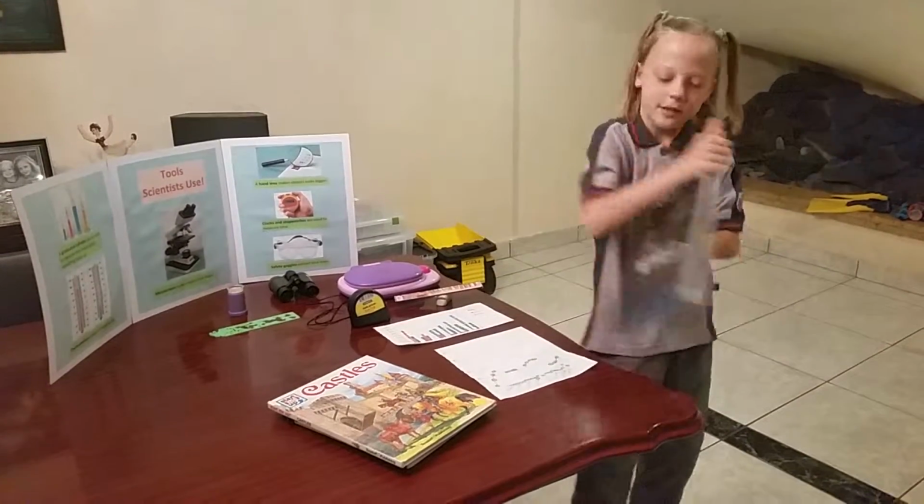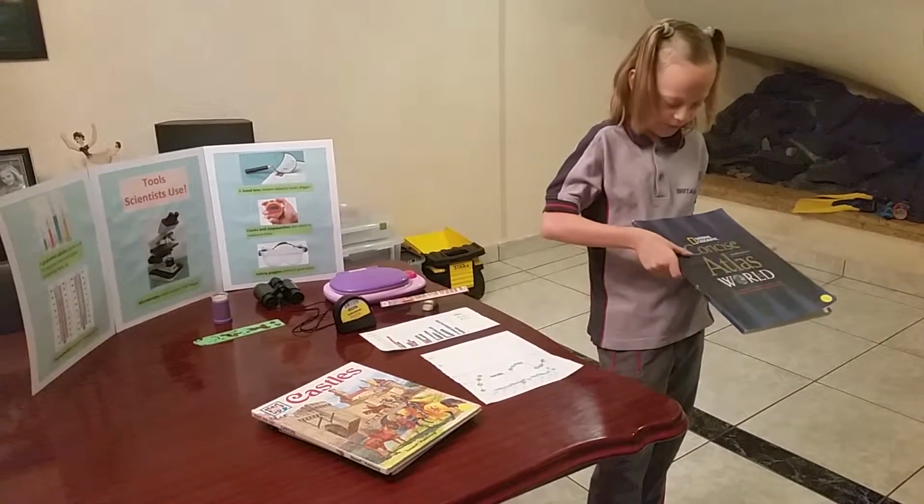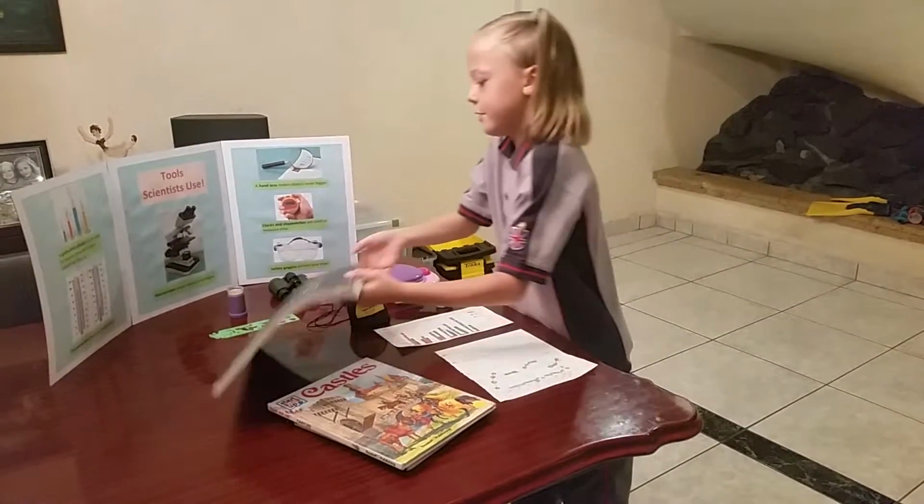And if you want to investigate the world, you could also use this book. A big giant apple.